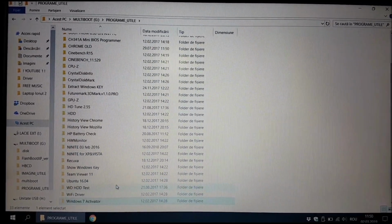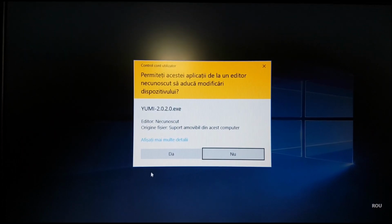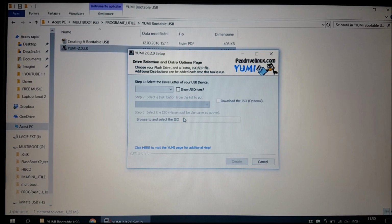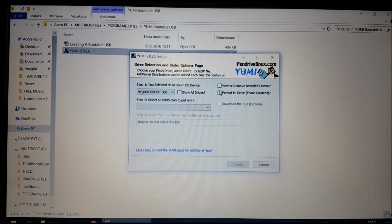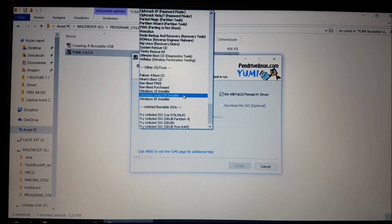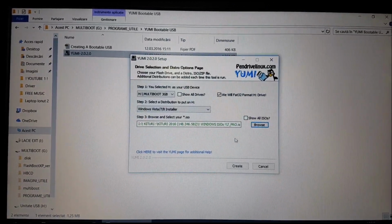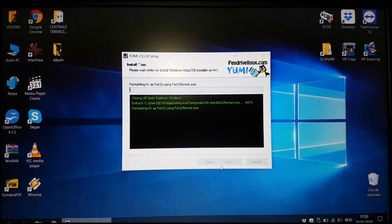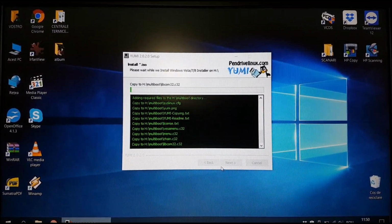Let's go in even lower to Yummy. Where is Yummy? Yummy. Select this. Come on. Format that particular drive. And again, the 7.8 installer. Browse, hopefully it remembers the location. It did. And now we can go to create, yes, delete that drive, I don't care about it. And it will format it and then start to copy files to it.